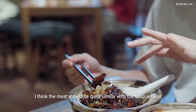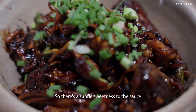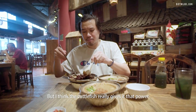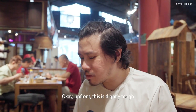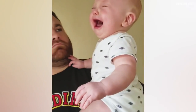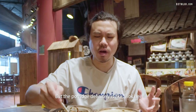It's so dark, I can't tell what's inside there. I think the meat should be quite similar with the soup version, but they fry it with cuttlefish, chili, you get the dark sauce, so there's a subtle sweetness to the sauce, but I think the cuttlefish really gives it that power there. Let's see if it has the same sort of wok hei. Okay, up front, this is slightly tough. I prefer the soup and the fried porridge dry Bak Kut Teh here. I don't really get any wok hei flavor in the dry Bak Kut Teh, but the porridge definitely has wok hei.